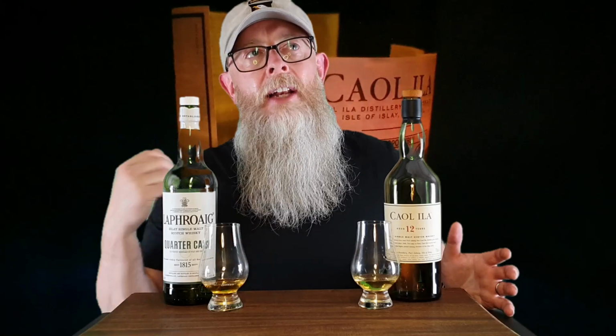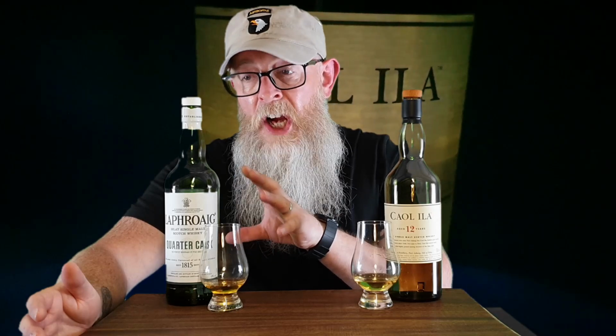Now, I'm not going to review the quarter cask here, but if I was to put it into layman's terms, shall we say, the difference between this and the 10-year-old, this isn't a million miles away from the 10-year-old. It's just more concentrated. You're looking at smaller cask maturation, probably quite a bit younger than the 10-year-old, but it is more concentrated. But I just wanted to pick another Islay to compare it with that you might have access to.